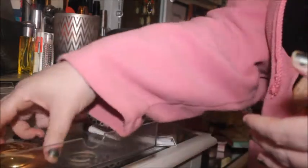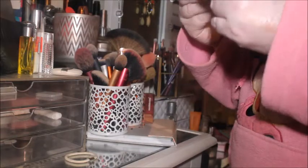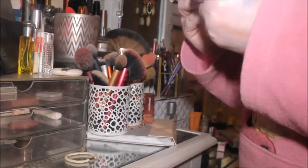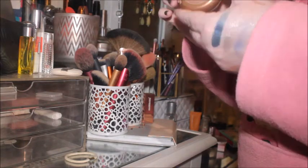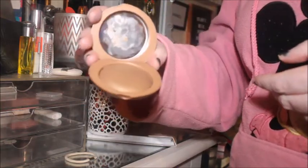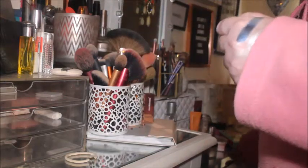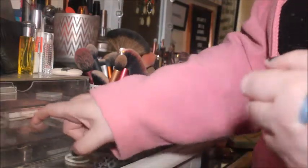Right, then we have the Too Faced bronzer. This is going back this week. It's been out 2 weeks. It's the Too Faced Bronze Peach in Toasted Peach. Really, really love this, and it smells so good. It's like every time I use it, I'm like, yum, it smells so nice.